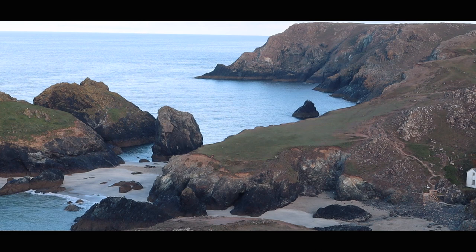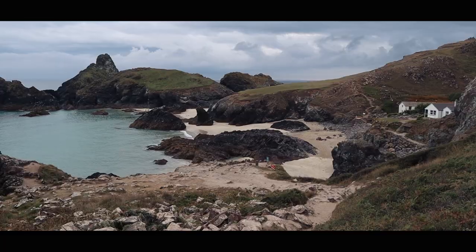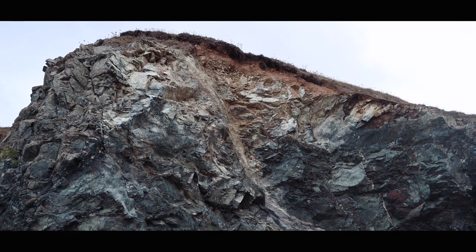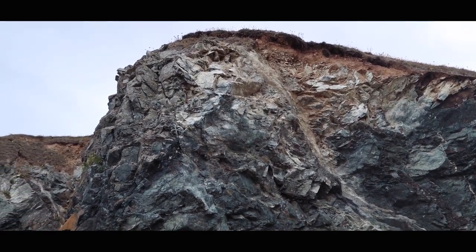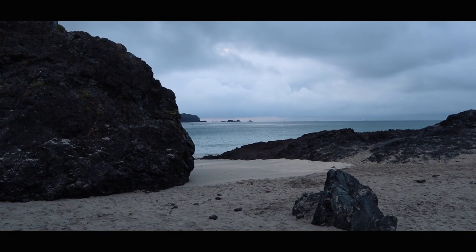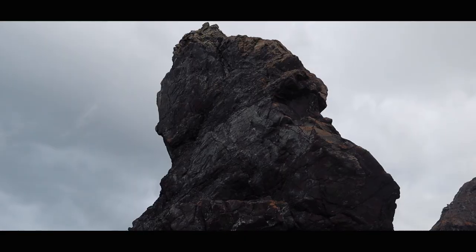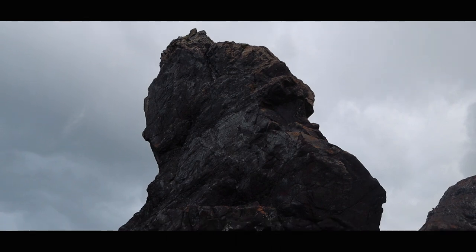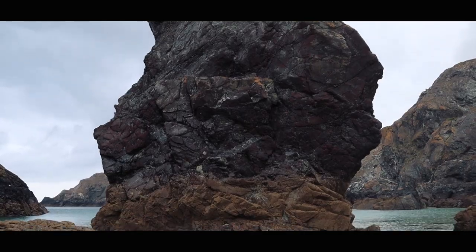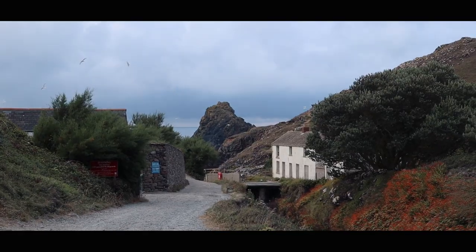I discovered as I was doing my project that the rocks around here are very old, and the rocks in this location are serpentine, which means that you get lots of different variants in the colours. You get reds and greens. And it's really quite interesting to look at the rocks, especially when the tide is out. What I also noticed were lots of seagulls and birds hanging out on the rocks.